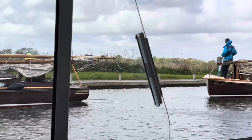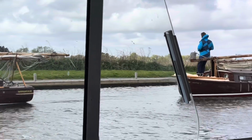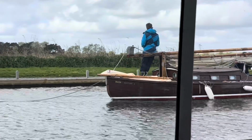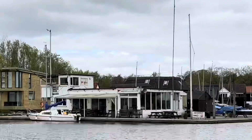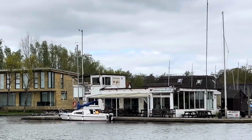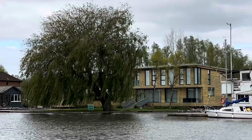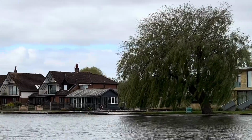If you're wondering where the pair of them are, there's a cruiser just pulled up behind this boat, so they're helping them moor up. Of course they are. They're on and off this boat so many times, helping everybody who passes and moors up. They're great. Thank you both.